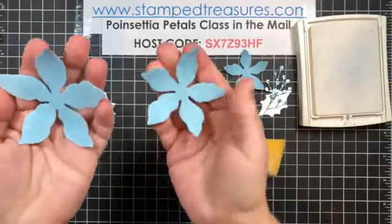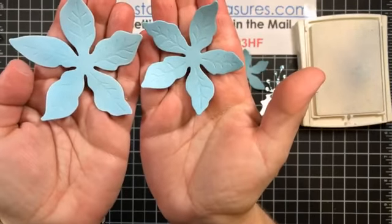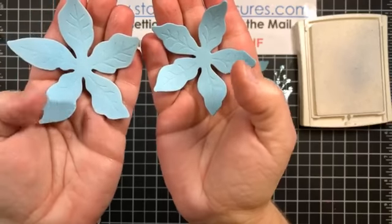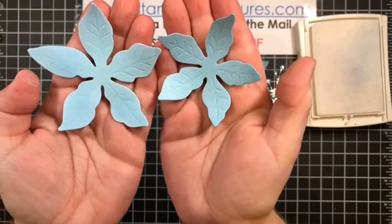Okay, so let me bring it a little closer. Like I said, on camera, it's really hard to see the difference. So this one has not been sponged, this one has. It just softens around the edges just ever so slightly.